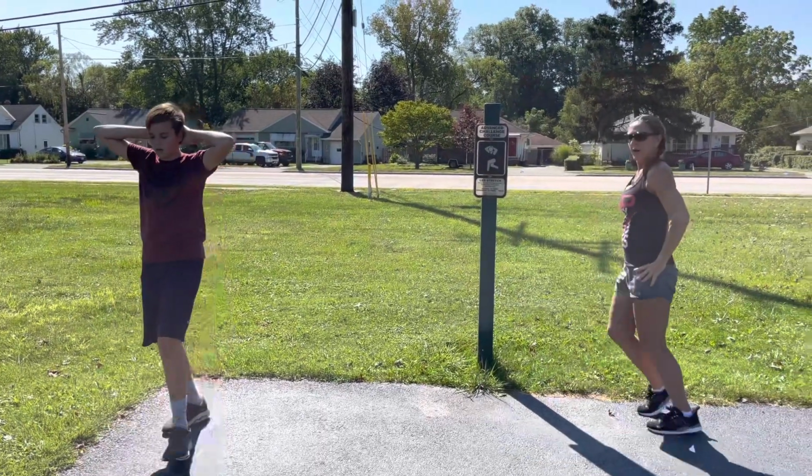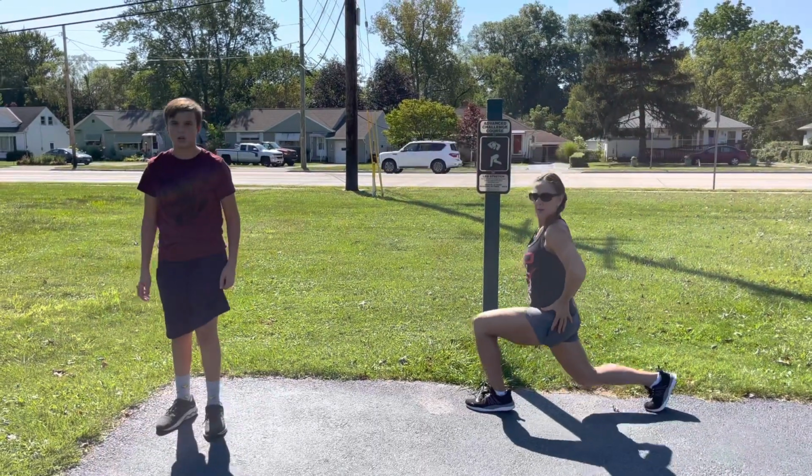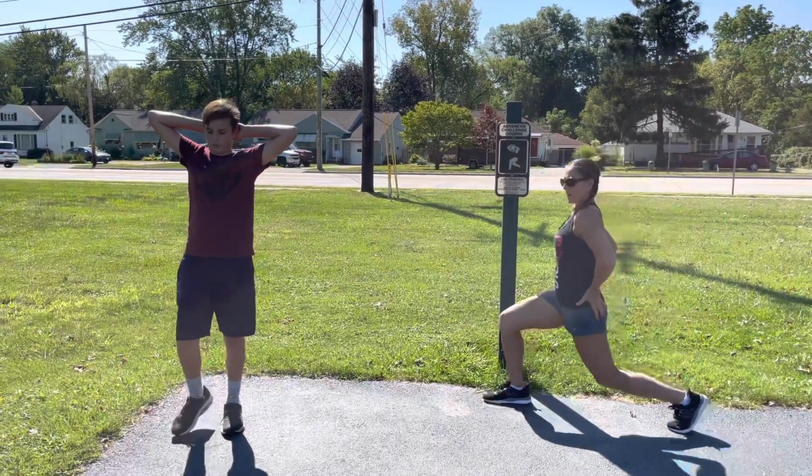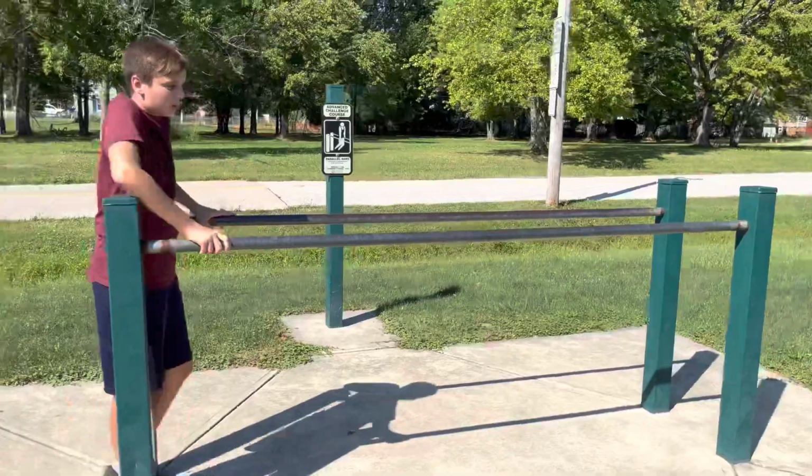Stretching it out. I usually like to put my hands on my hips. Lunges, baby. If you really should do it, you should put your knee on the ground. Yeah, knee on the ground. The deepest one, baby. Look at that. Last station, I think, here, huh?